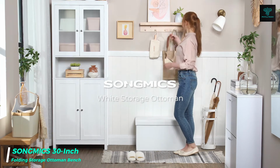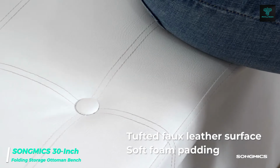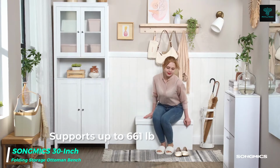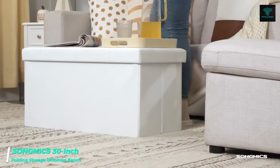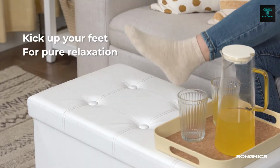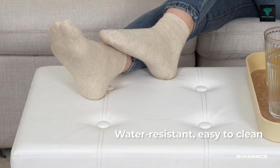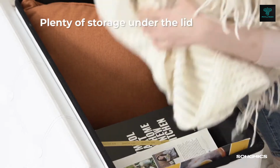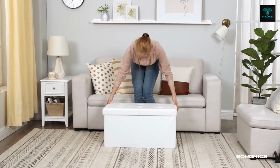The SONGMICS 30-inch folding storage Ottoman bench is a multi-purpose piece of furniture ideal for small spaces. It offers a 21.1-gallon storage capacity for items like bed linens, books, or clothing, while also functioning as a seat or footrest. Its strong MDF frame can hold up to 660 pounds, and the padded top ensures comfort when sitting. Best of all, it can be folded and stored when not in use.